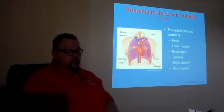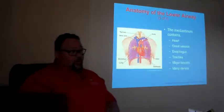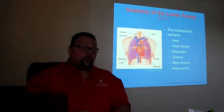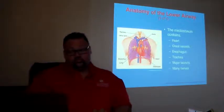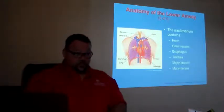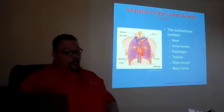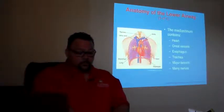That's why we protect them. If you have somebody that's been involved in any sort of significant injury to the cervical spine or thoracic spine, you collar them, because it's better to collar them and them not need it than to not collar them and then be a vegetable, specifically one that has to be on a ventilator for the rest of their life. If we can prevent it, we do our best to prevent it.